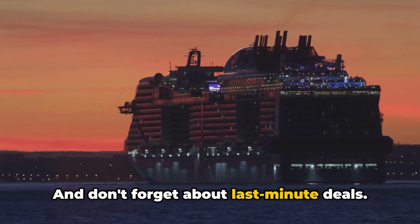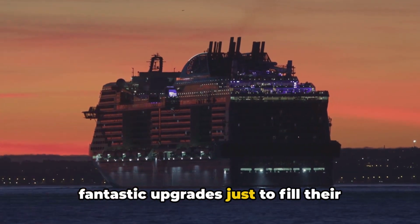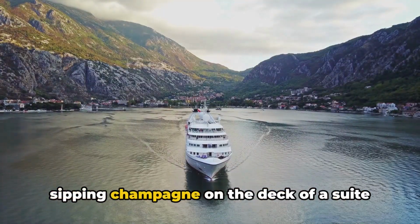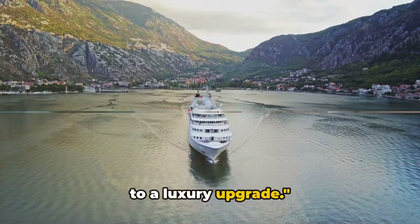And don't forget about last-minute deals. If you're able to pack up and set sail on short notice, cruise lines may offer you fantastic upgrades just to fill their remaining cabins. So, if you can be a bit flexible with your travel plans, you might find yourself sipping champagne on the deck of a suite instead of the standard cabin. Remember, flexibility can be your ticket to a luxury upgrade.